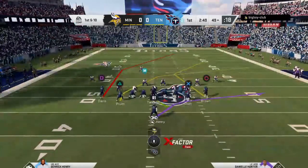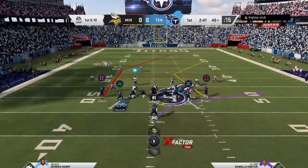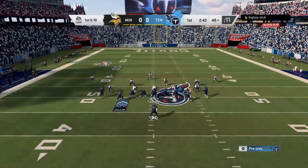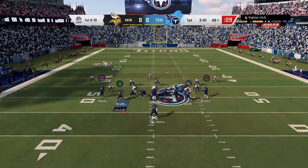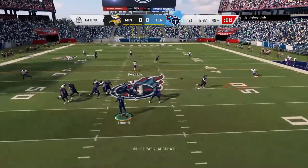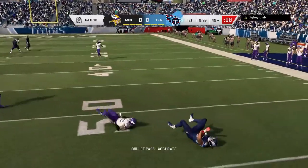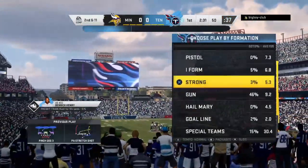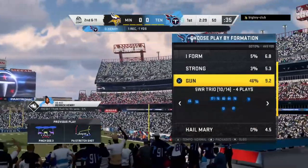Here we go. From Viking territory now, they'll come up 1st and 10 at the 49-yard line. Tannehill. And caught by Henry. And that play goes nowhere. Taken down, losing yardage at the 50, right at midfield.